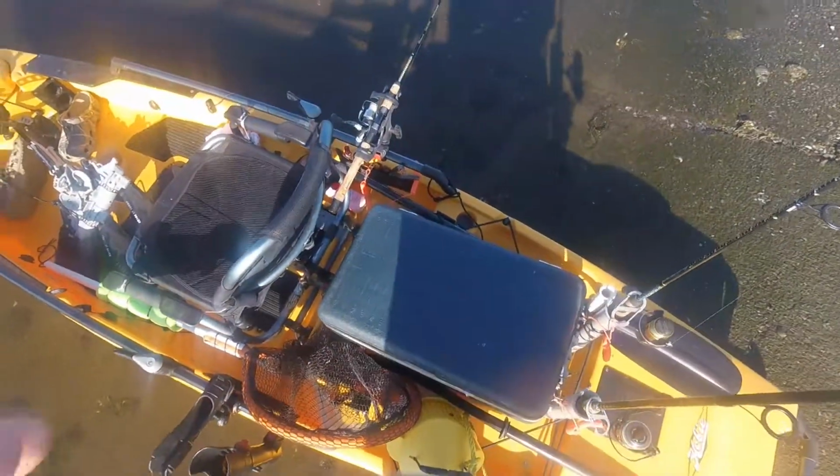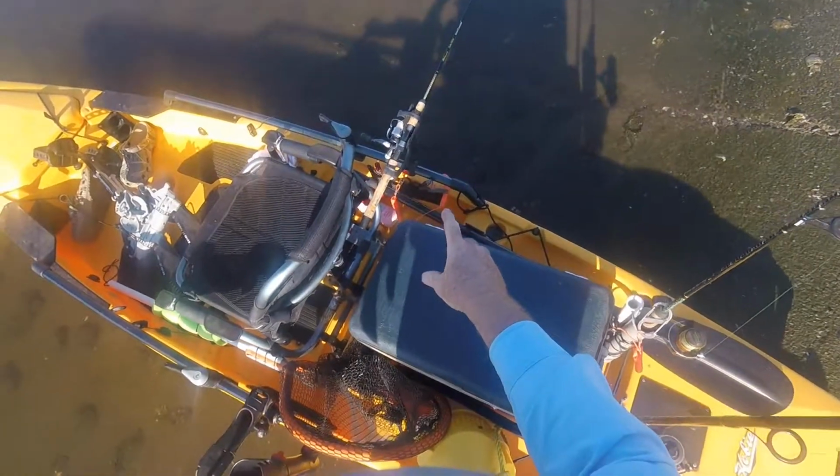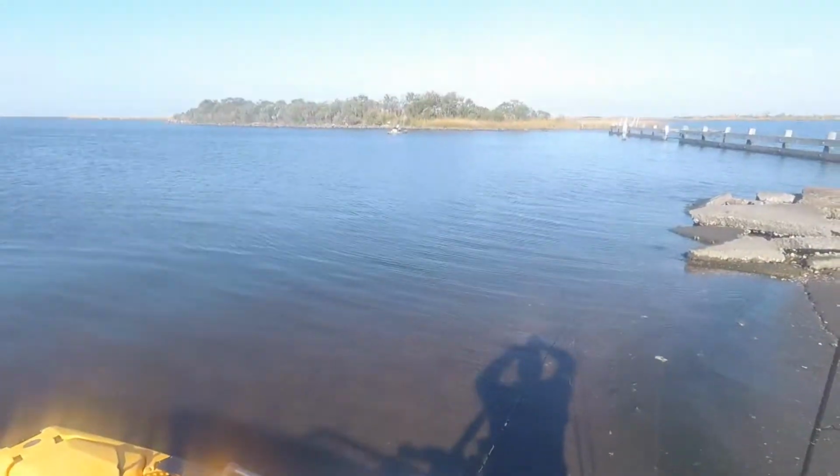The Ramrod has the most adjustability. That's one nice thing about it. It's on a Ram ball mount and it goes all over. This is your typical Rail Blazer mount, and then a notch for the rod holder. That's how you lock your reel in. So give them all a try and see what we like best.